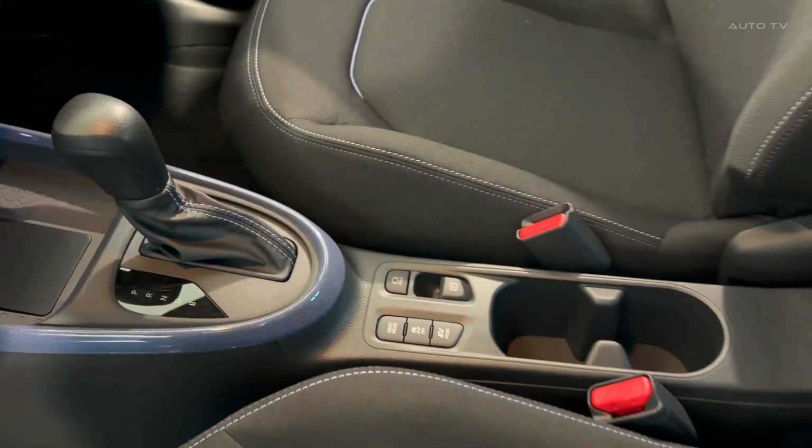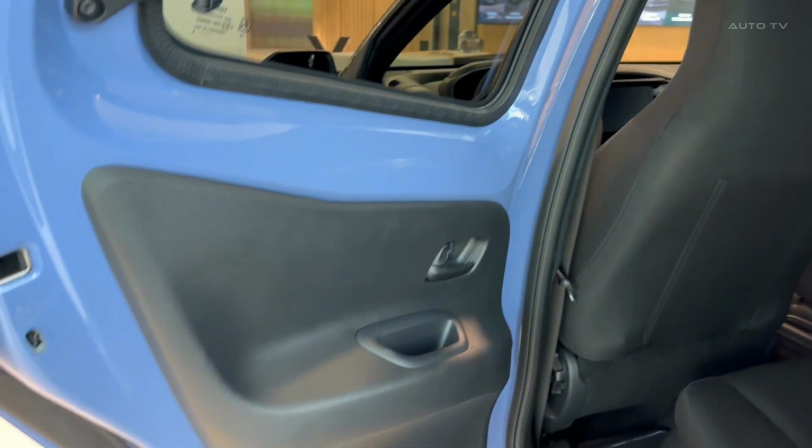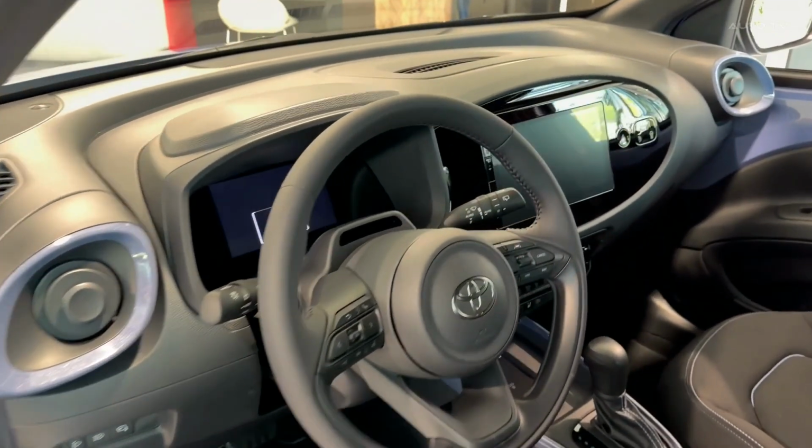The console was rebuilt around the battery cells, stacked side by side. Thicker glass and extra insulation went in too because tiny cars are usually loud. They are all automatics now, which answers the question you keep asking.